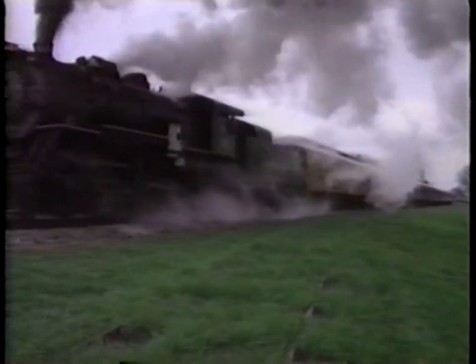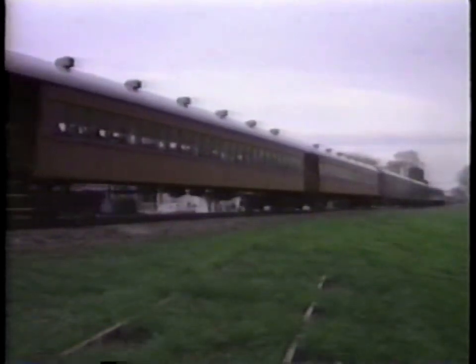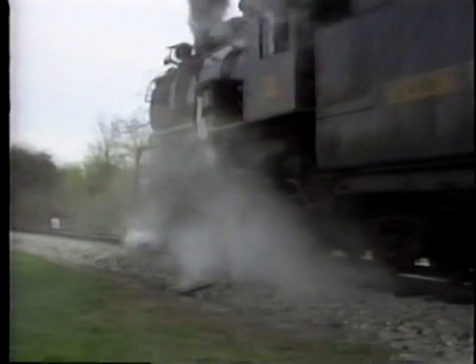The motive power on the Hocking Valley roster includes a C&O GP7 and the Hocking Valley 33. Number 33 was built by Baldwin in 1916 and is typical of the G5 class 2-8-0 Consolidation type locomotives operated by the Hocking Valley until 1930.